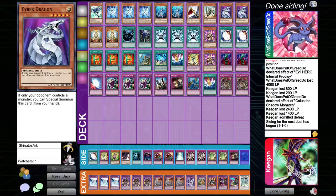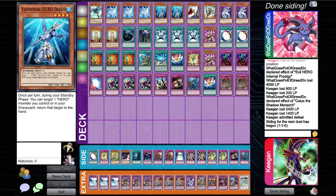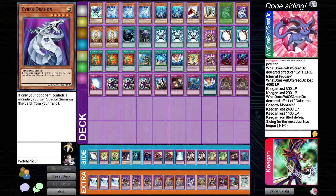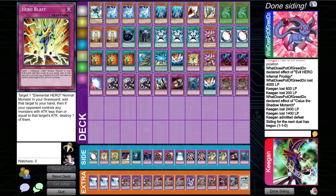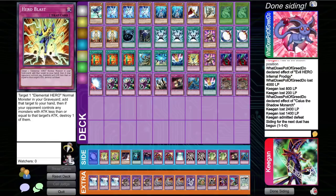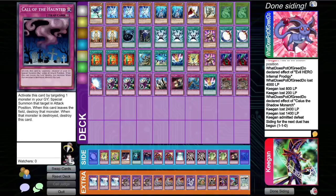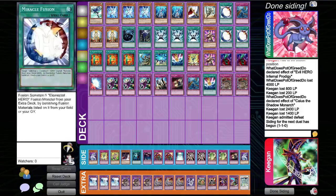This looks okay. This looks solid, actually. Maybe the Cyber Dragons are a bit worse than I think they are. Maybe Miracle Fusion's better than Cyber Dragon. That's very possible. And Hero Blast is probably better than Cyber Dragon, too. We just didn't draw a hero that whole game. I'm just going to bring in a Dust Tornado over the Cyber Dragon. That's pretty much what they're used for anyway.